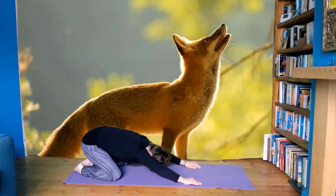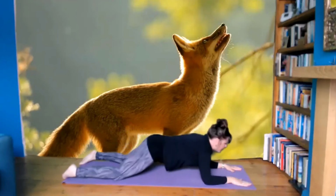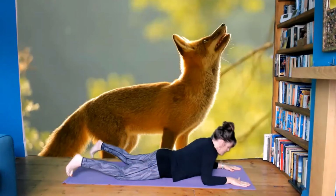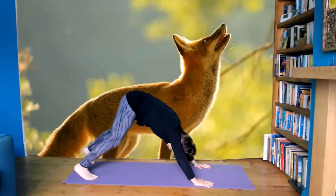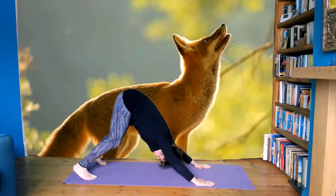Knees to the floor, bottom to the feet, head to the floor. Nice big stretch. Then belly to the floor, head up. Pull the toes under. Bring your feet and your heels as close as you can to the floor. Push your bottom up. Push back from your hands. Try and get that back lovely and straight.